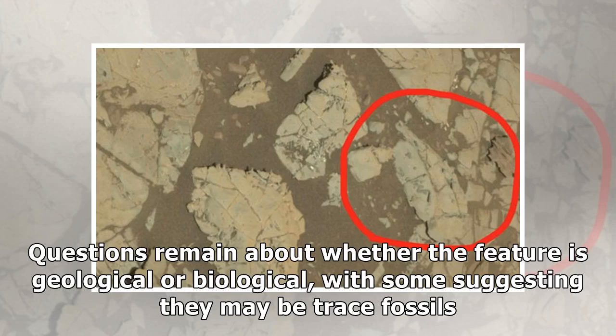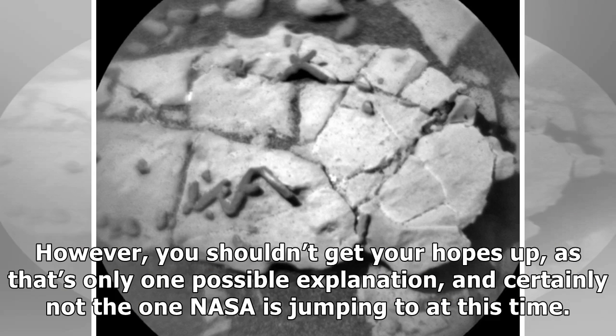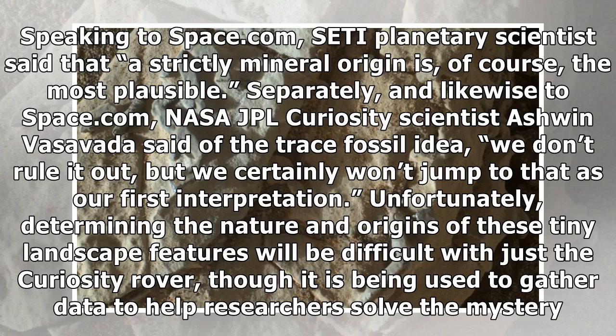Questions remain about whether the feature is geological or biological, with some suggesting they may be trace fossils. Trace fossils are defined as indirect evidence that life had existed in a particular spot at a particular time in the distant past, with common examples being things like holes and footprints. However, you shouldn't get your hopes up, as that's only one possible explanation, and certainly not the one NASA is jumping to at this time.